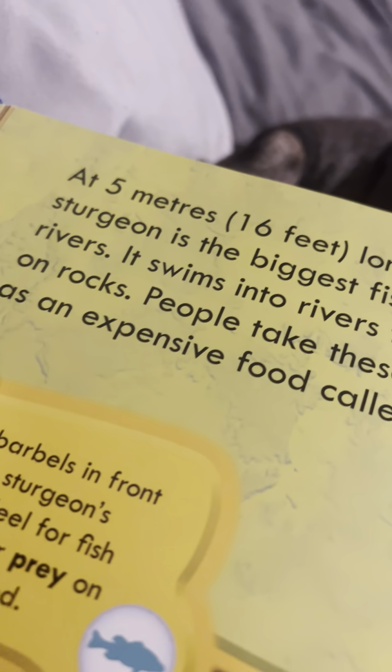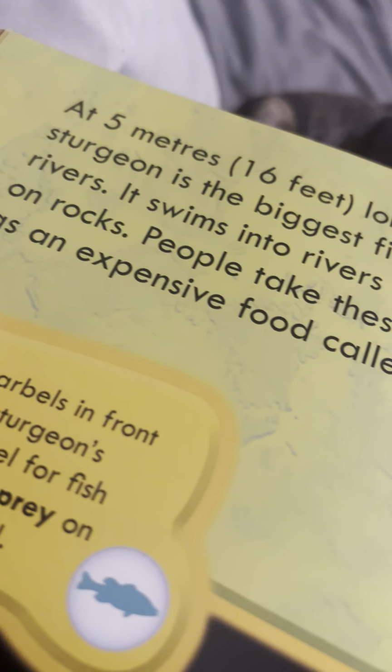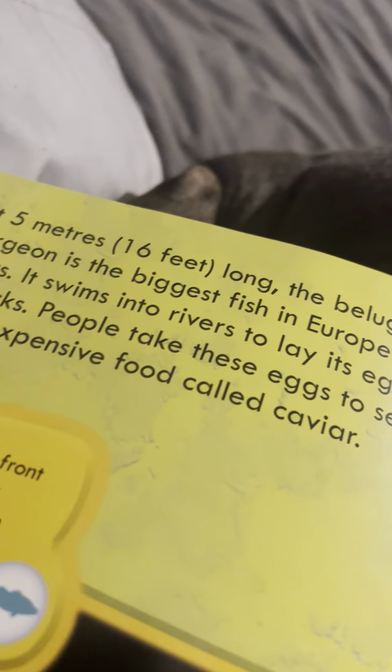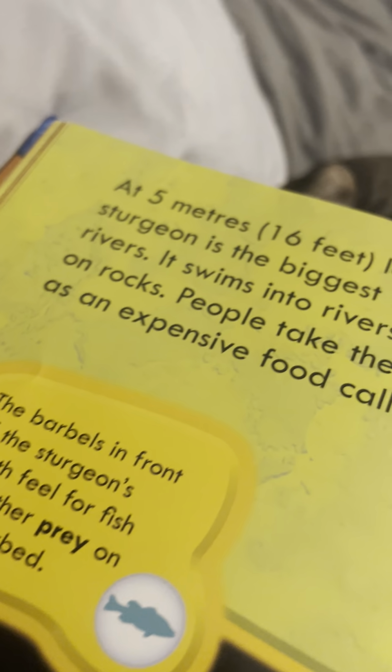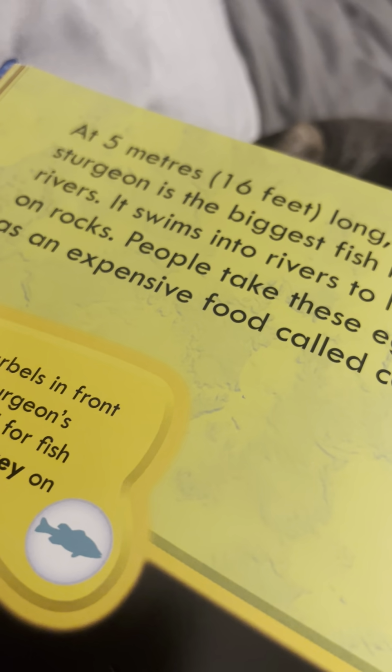So this is a fish. At 5 meters, 16 feet long, the beluga sturgeon is the biggest fish in Europe. It swims into rivers to lay its eggs on rocks. People take these eggs to sell as an expensive food called caviar.